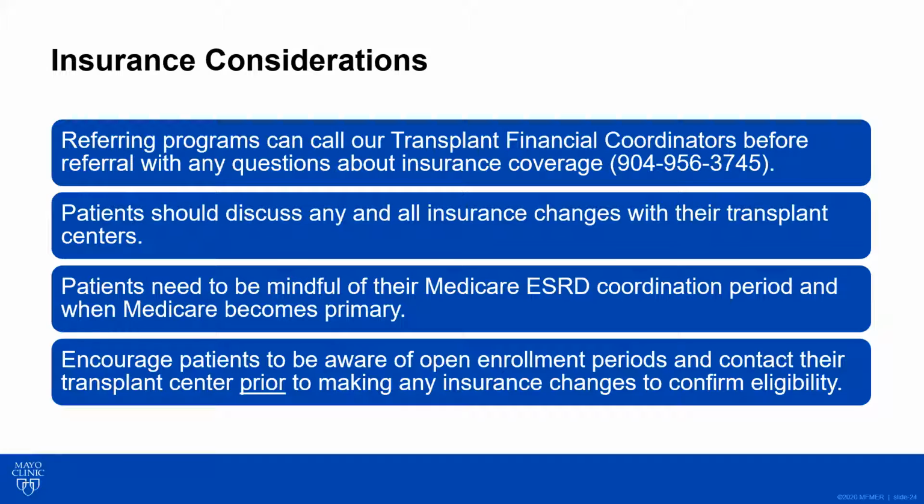Our number is 904-956-3745. We're open 8 to 5, Monday through Friday. If you want to give us a call and see if we accept the insurance prior to sending the referral, anybody who answers will be happy to tell you if you can submit it.